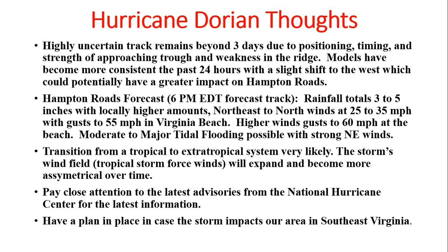We may wake up tomorrow morning and Dorian may be further out to sea, and the impacts may be much less. We could wake up tomorrow morning and Dorian might have shifted further west with a landfall into Wilmington, North Carolina, in a general track towards the north, or possibly north-northeast. So just keep in mind that just a slight shift either west or east could have very significant consequences to our sensible weather here at the surface where we live.